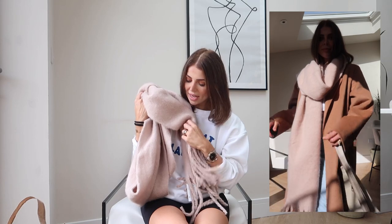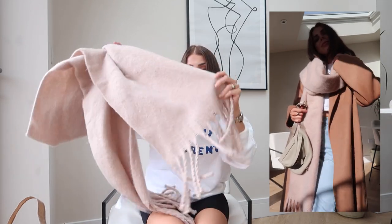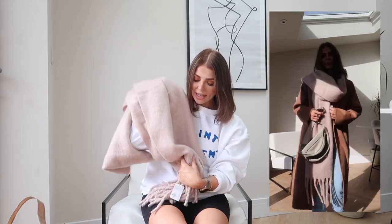So I would say, whatever your capsule wardrobe mainly is, get something that's gonna go with that. I almost went for a cream, then I thought I'm gonna cover it in makeup, so I went for this nice beigey colour, and it is so soft. I'm so happy that I got this, and it was £7, so a bargain.